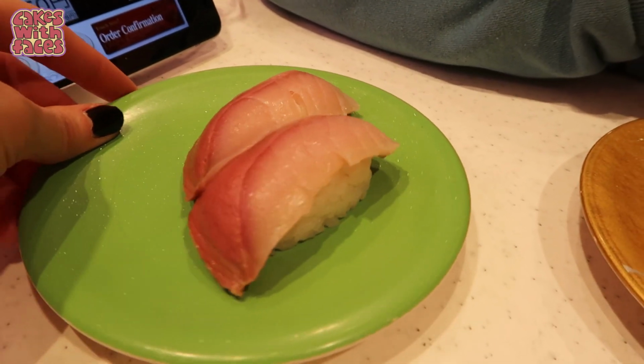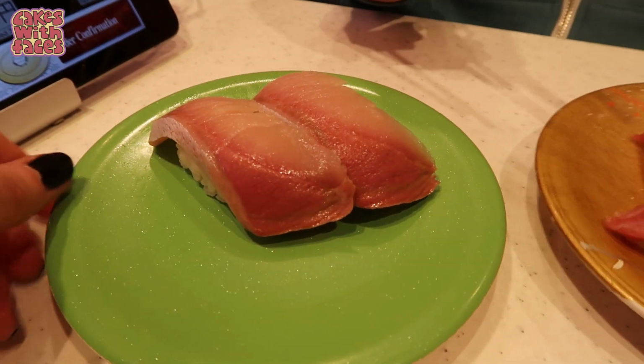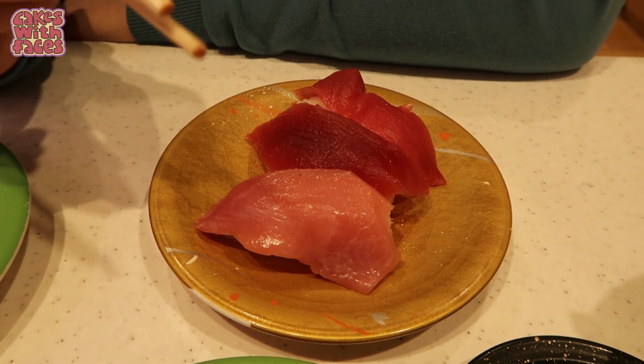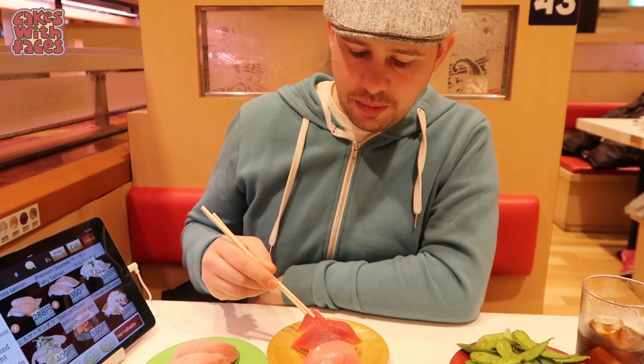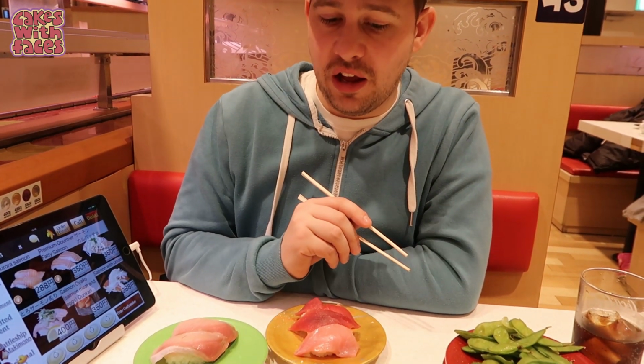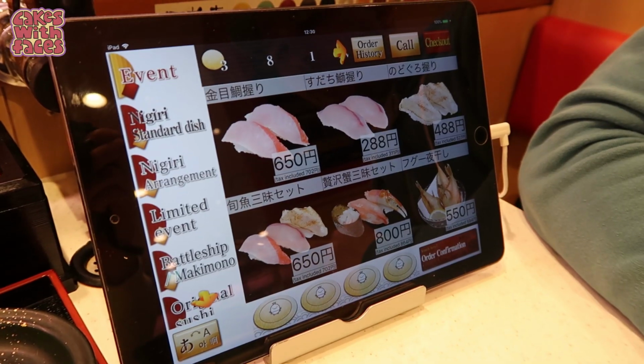They're quite big bits of fish, aren't they? They are. Like I was saying before, they don't care so much about the presentation. You can see this one's split, but it is also extremely thick, and when you compare that to anything you get in the UK, it's quite incredible. So let's take a look through the menu.